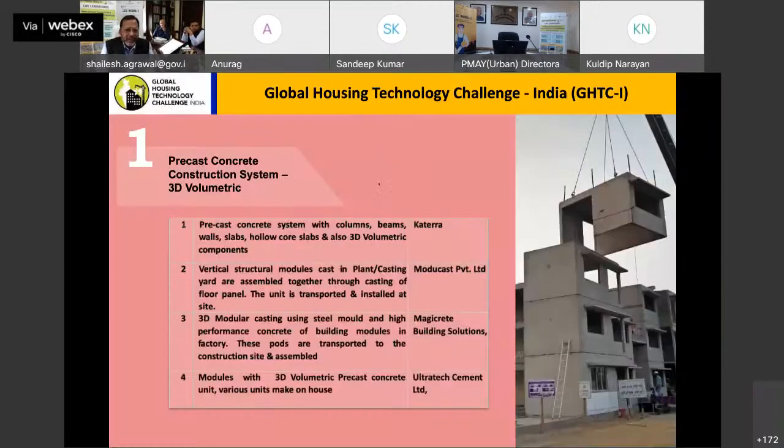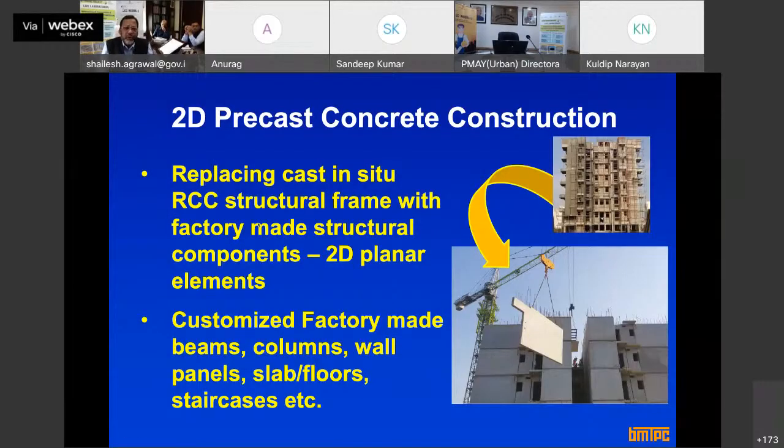Now, there were four companies who were shortlisted through Global Housing Technology Challenge, and they are written here. One is Katera, another one is Modocast. MagicGrid Solution is the technology provider and the build contractor who is doing a lighthouse project using this 3D volumetric construction. Next category is 2D volumetric construction.